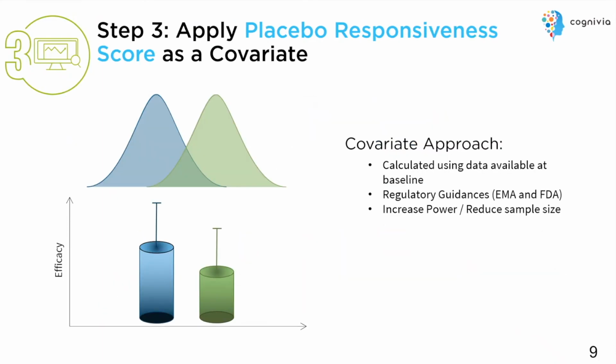And then, just as we would with age, we can apply this Placebell score as a covariate. So essentially what that does is it reduces data variability. So when you reduce data variability, you can better distinguish the difference between drug-treated patients and placebo-treated patients. And that improves the ability to detect statistically significant differences. So it allows us to see the efficacy signal amid the noise that the placebo response may bring to the data. As a covariate approach, this is a very well-defined approach.